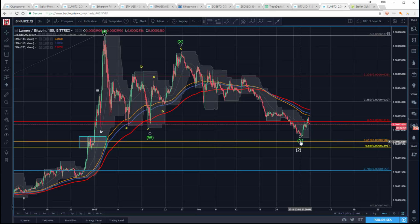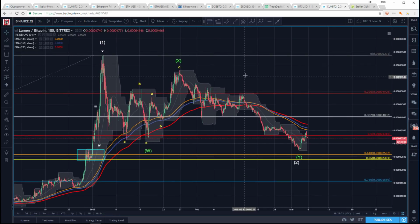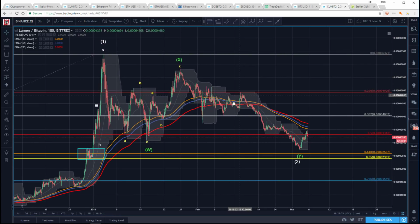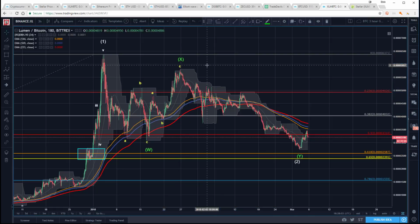So if we look down here, the first thing you do whenever you bring up a coin like this and you're trying to get a handle on where we are: where are the threes? Okay, so we can get a very clear picture here. We get an ABC here into this top here, which creates our X wave. Right, so just the first ABC corrects it.